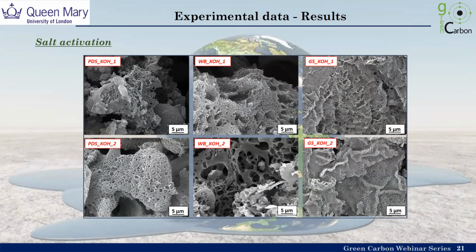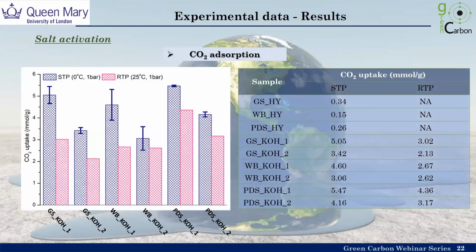And you can see that no matter the biomass, the structure is quite porous, and the materials are mainly made out of big chunks of porous structures like these ones in the picture. And of course, for these ones, we also tested the adsorptive properties for carbon dioxide. We did at room temperature and in standard conditions. We also tested the hydrochars in here, and you can see in the table, the values are quite low in standard conditions. So we didn't really test them at room temperature because it didn't make any sense. But once we activated the powders, we observed that the CO2 uptake is quite good.